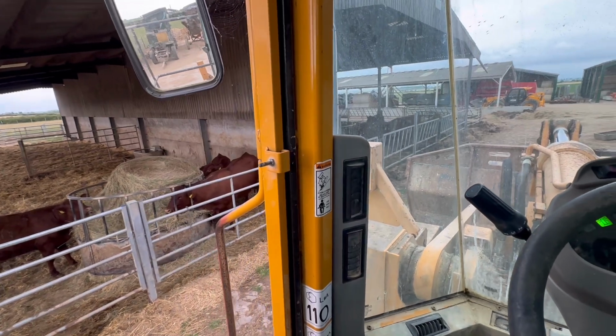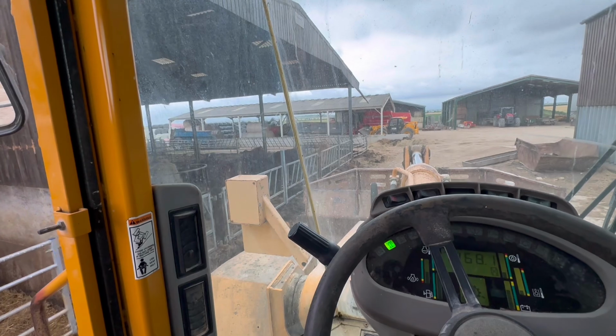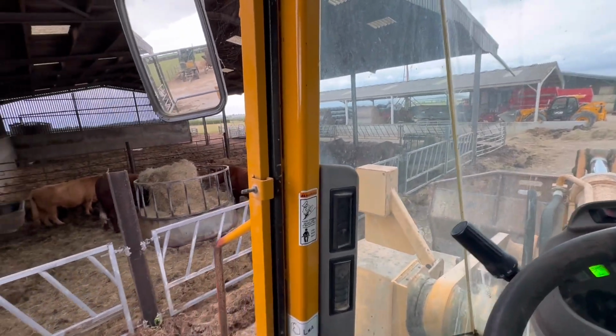There's some cows in here. I don't think I'll be able to go in. I should just go in this shed, but look at how big this machine is to the size of the shed.